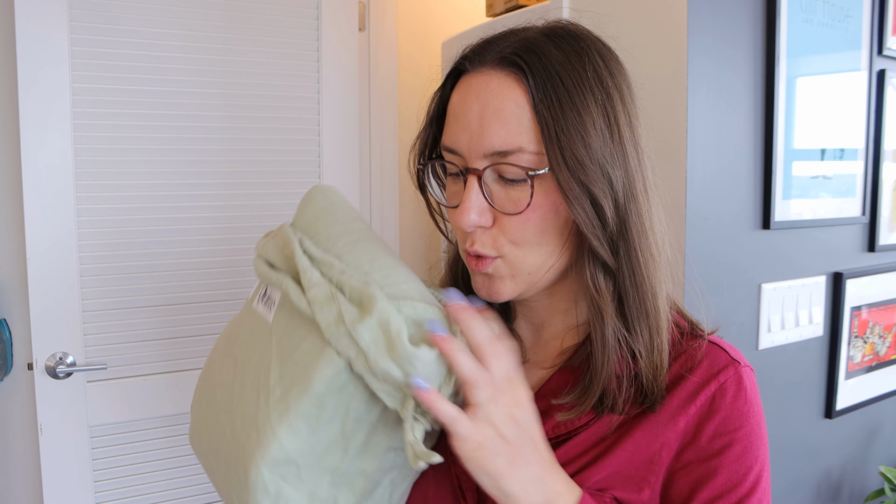First impressions, I'm not gonna lie, these ones are not as soft as the bamboo ones. Linen in general, I feel like you have to wear it in to really make it feel soft. So it's not generally, from my experience, going to feel as soft right out of the gate. But I'm gonna wash this and let's see what it looks like afterwards, okay?